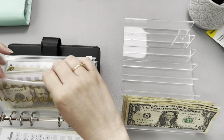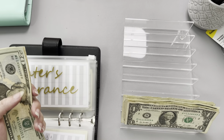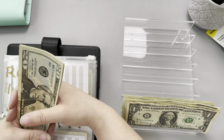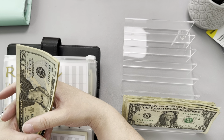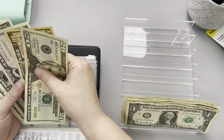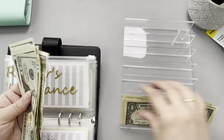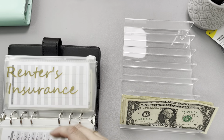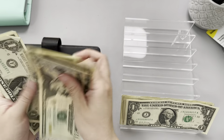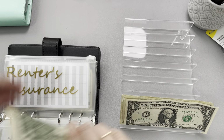Next, we have renter's insurance. If you saw our paycheck update yesterday, we did cash flow this year's, which was the policy for August 1st through July 30th of next year, and was $105. So this is to go ahead and fund next year's policy, 1, 2, and 3. So that currently has 20, 30, 35, 36, 37, 38, 39, 40, 41, and $42.